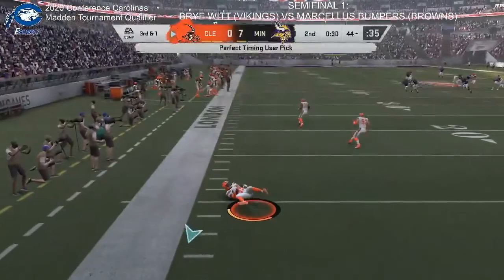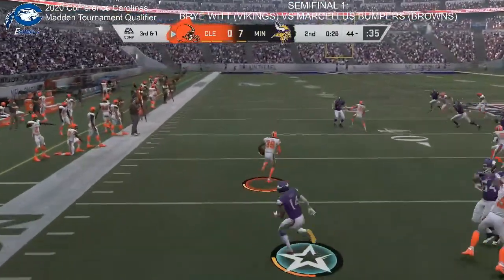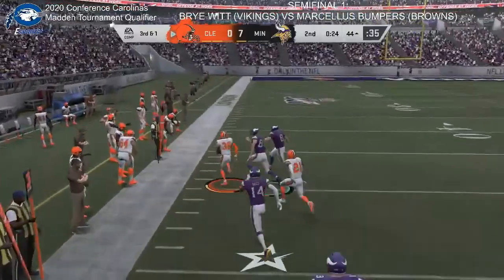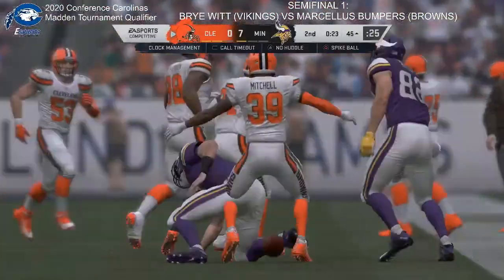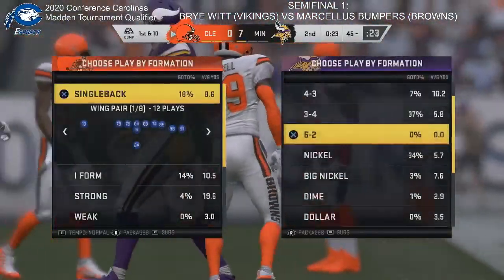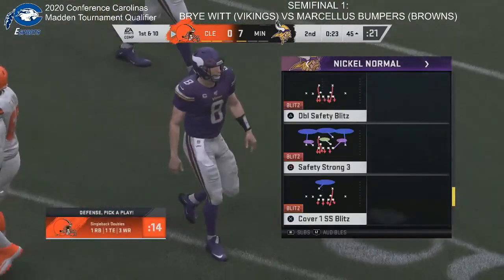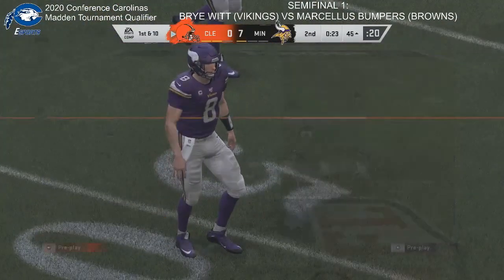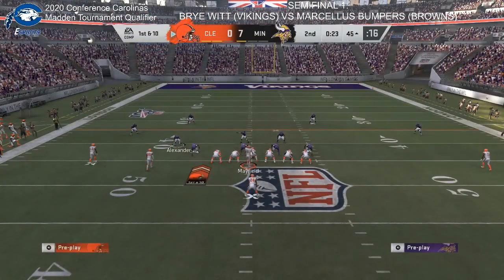Looking for Thielen, but it's intercepted. Picked off by Terrence Mitchell. And he will take it across midfield and down to the 45. Boy, Brandon, that's what I'd call an ill-advised pass right there on third down. I mean, you just need a yard or two to keep the drive going. Instead, he's trying to hit a home run. You've got to really like your chances if you're going to take a shot like that.